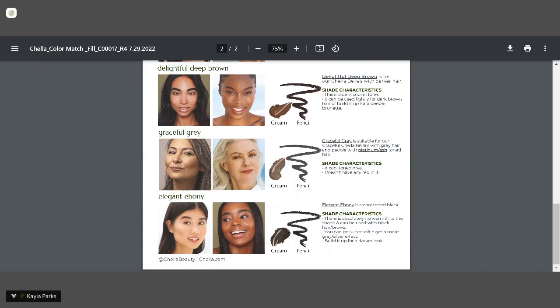Yeah, the graceful gray was our number one selling color in the UK. And we have a lot of fan favorites of that gray because it really is like a graphite black as well. I've seen very dark haired ladies wearing that, it's kind of a cool graphite black. So it's a really versatile color and great for the younger set that dye their hair that platinum gray blonde color.